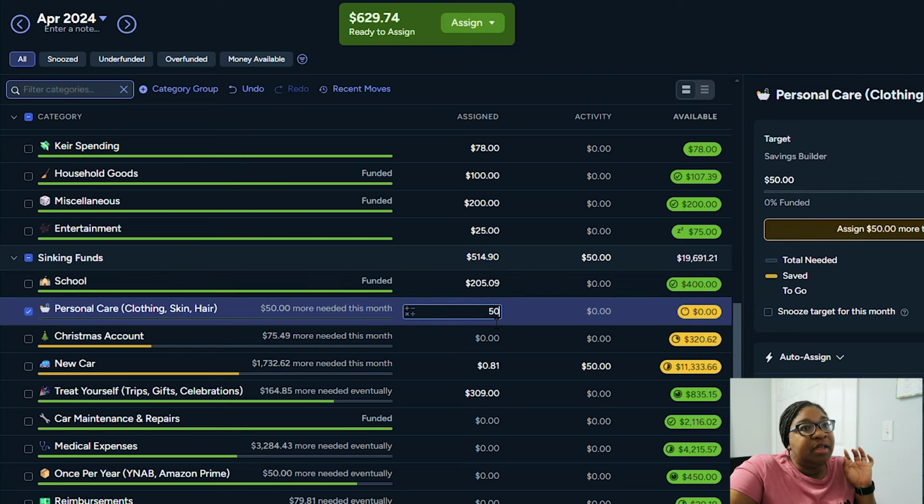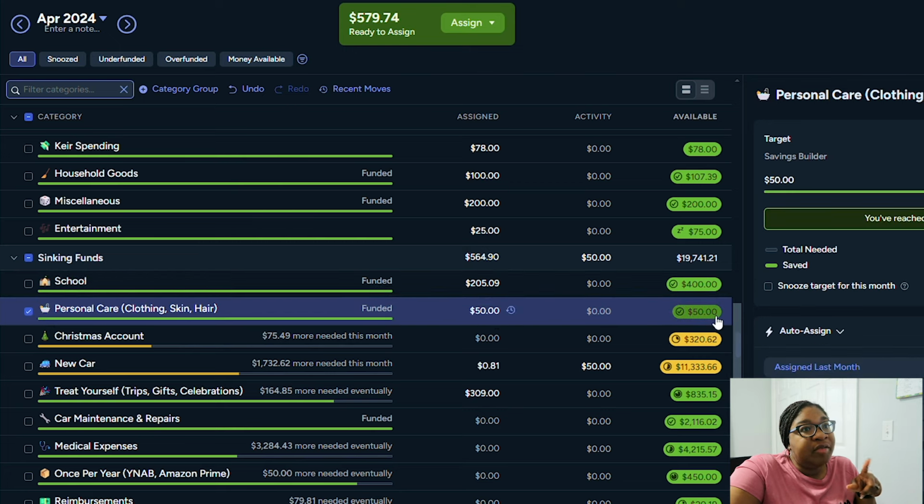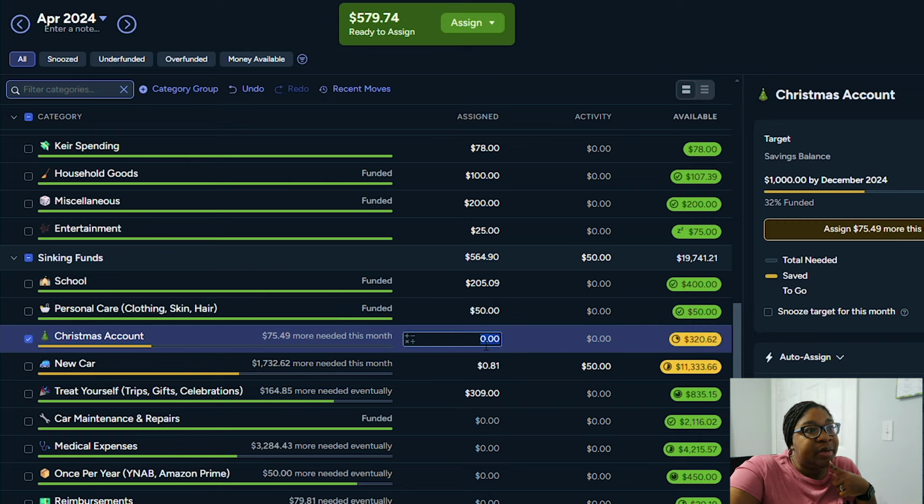Personal care is $50. We didn't have anything left over there from last month. Christmas account is $20 every week, so that should be $80. I had a random 81 cents left over when I was doing the next month category, so I just dropped it right here. But we're gonna skip new car for now. Car maintenance and repairs is full.